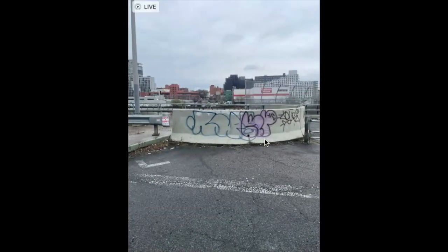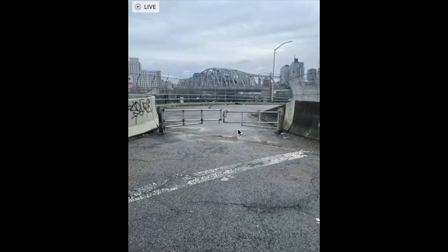Now, before I take you down the ramp, I'm going to show you some things on top of the ramp that lead me to believe something was actually here many years ago. First of all, look at this concrete wall that's built here. The reason they built this is to protect the railing behind it.